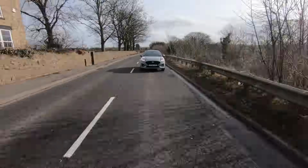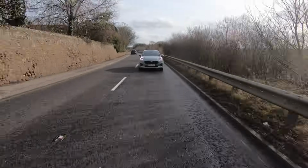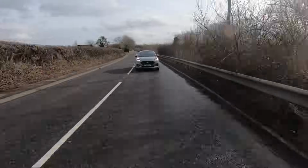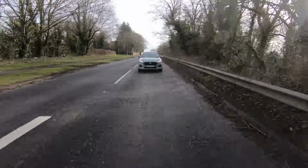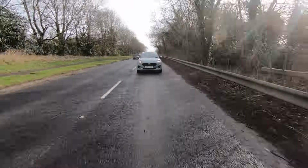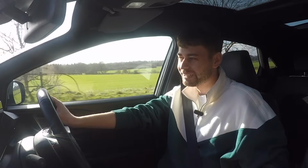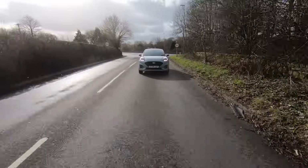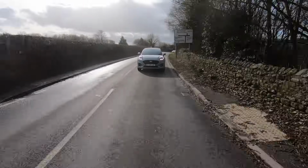This is an ST line trim, so it is slightly sportier than the normal ones, but if you drive the full ST hybrid now, that is a cracking little car. I mean, it really is fun to drive. Obviously, Fiesta ST drivers will say that it's nothing on that car, but they're pretty similar in terms of how they feel. I've driven them both. They're just annoyed that a little crossover can be as good as the Fiesta was. It really is super fun to drive.